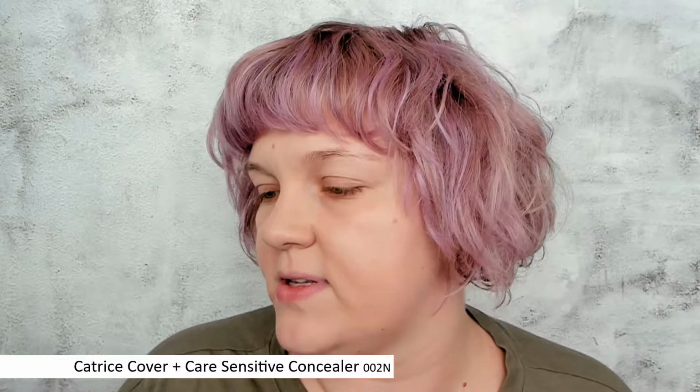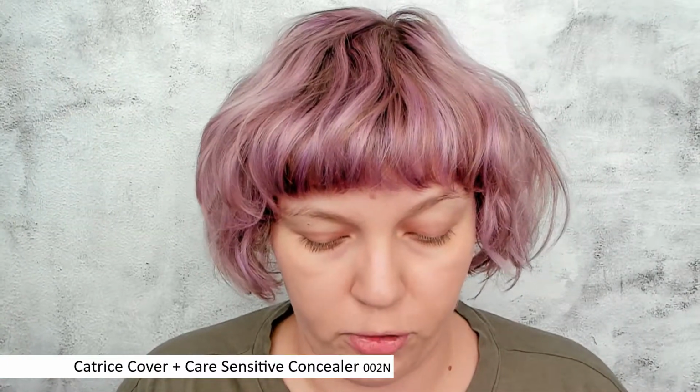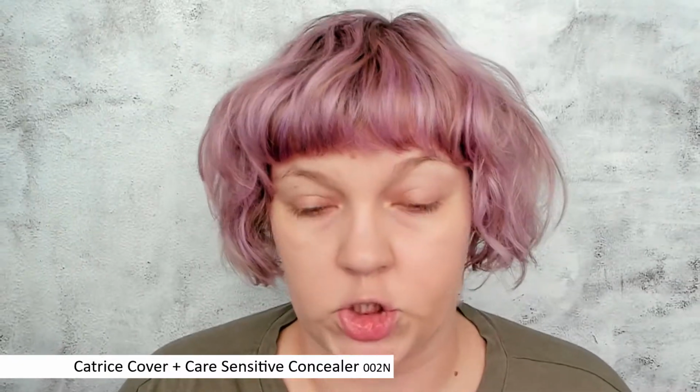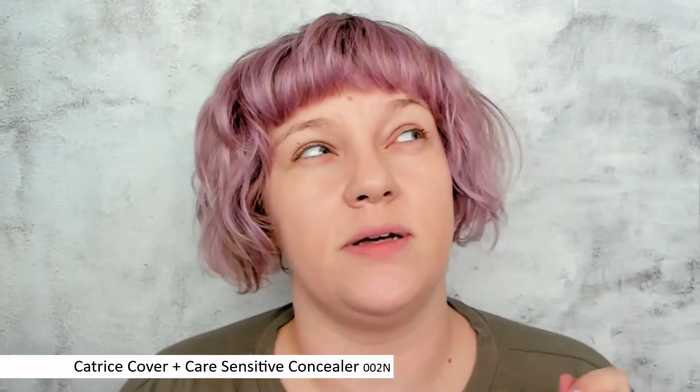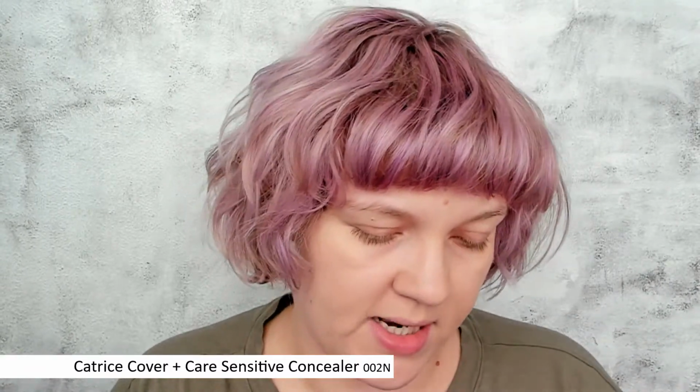I do have a new concealer from CATRICE, and I honestly hope that this is just a first thing in the wind that's going to be launched before all the other stuff comes from this range. And this is the Cover & Care Sensitive Concealer, which is fragrance-free, long-lasting, and is supposed to be waterproof and for sensitive skin and eyes. So, sounds good. Sounds similar to the Essence Sensitive Concealer, which I loved. So let's see what this one actually does.